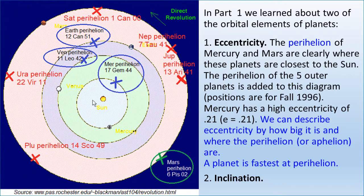And when Mercury is at 17 degrees Sagittarius in the heliocentric chart, everything we're talking about here is heliocentric, Mercury is farthest away from the sun. And Mercury has a high eccentricity, which means it's very elongated, as opposed to Venus, which you can see in this light green circle has a low eccentricity, which means it's almost round.